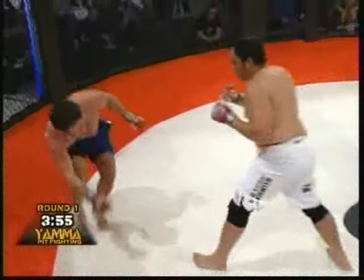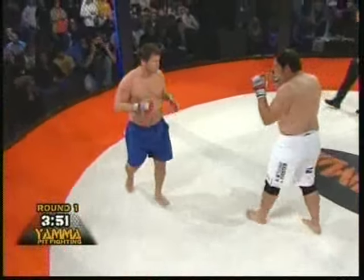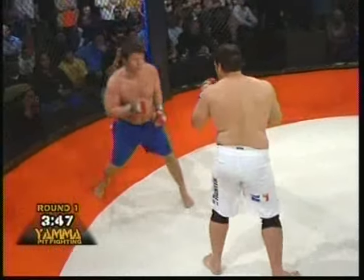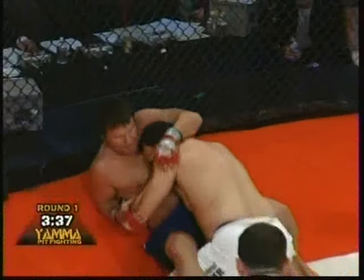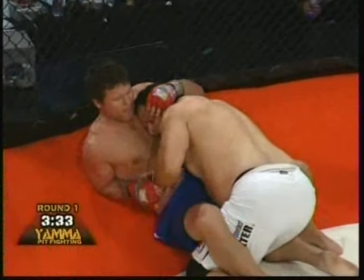Kerr's trying to unload a right hand. But Taktarov does a good job, gets back to his feet. Nice quickness. I don't know if anybody saw it, but Oleg had his left leg up against Kerr's bicep, holding him off. I think that's a really nice move. Kerr with a right hand. I felt that from here. Well, Oleg knows where he is. Doesn't seem to be hurt too bad from it.